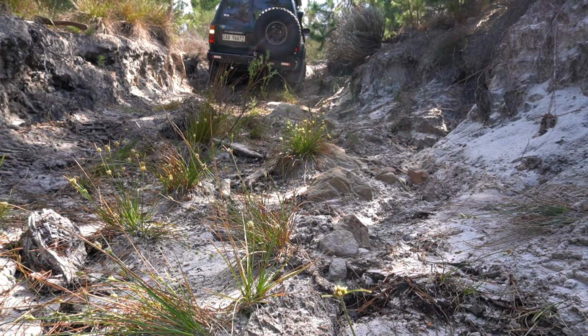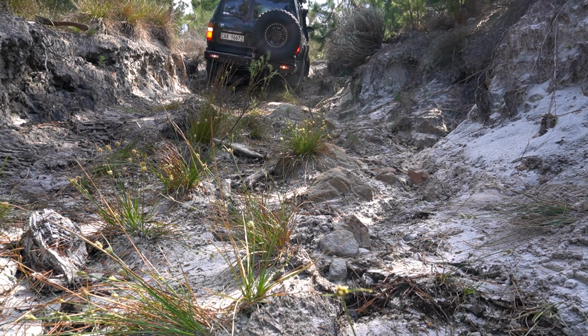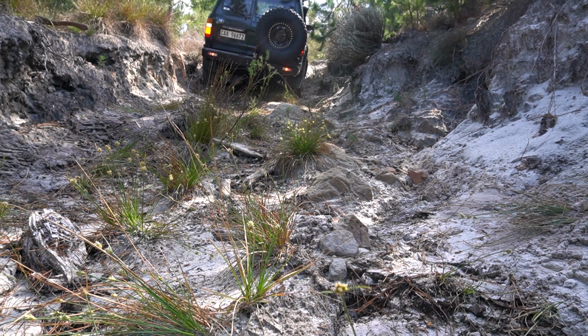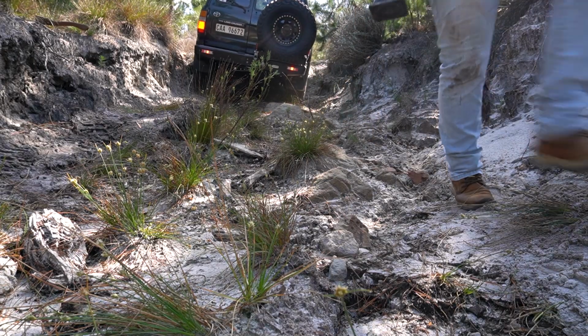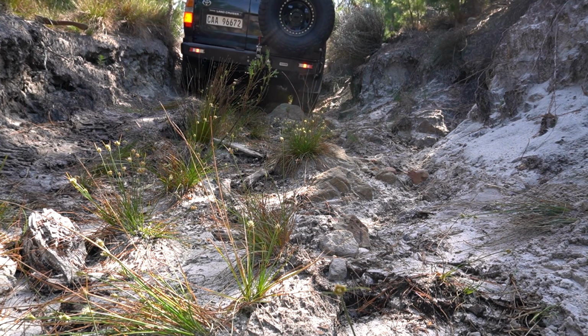Let's try get unstuck. We did it, jacked up the rear diff, dug a lot, and we seem to be heading backwards. So now we're going to reset ourselves and then tackle again.